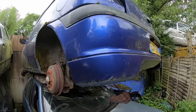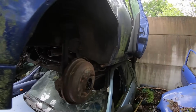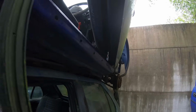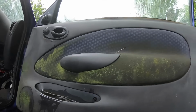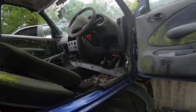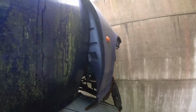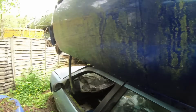This is a Zetec S Mark V. 02 plate. Oh gosh. Why did somebody scrap this? If this is what it looks like now, what did it look like when it came in? I mean, what's wrong with this car? Got a spider's web up there. What a shame. Zetec S's have been quite sought after the last couple of years. And this one, well, this one wouldn't have been scrapped for sure if that was now.